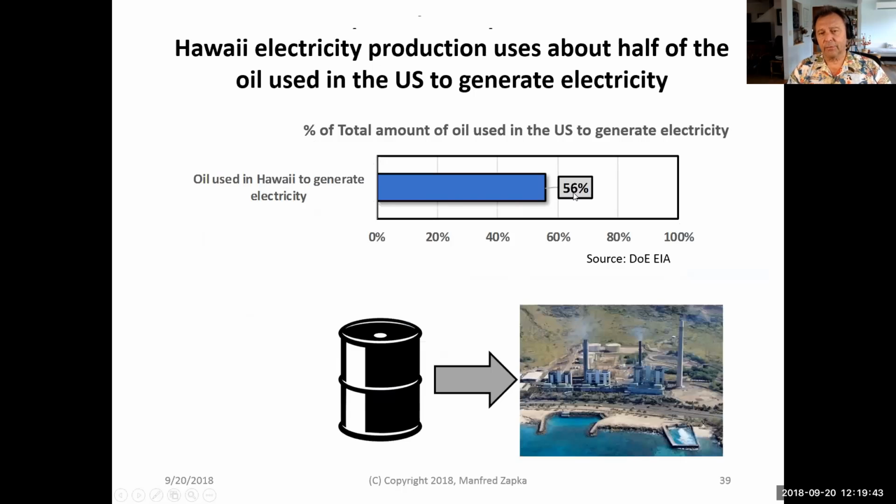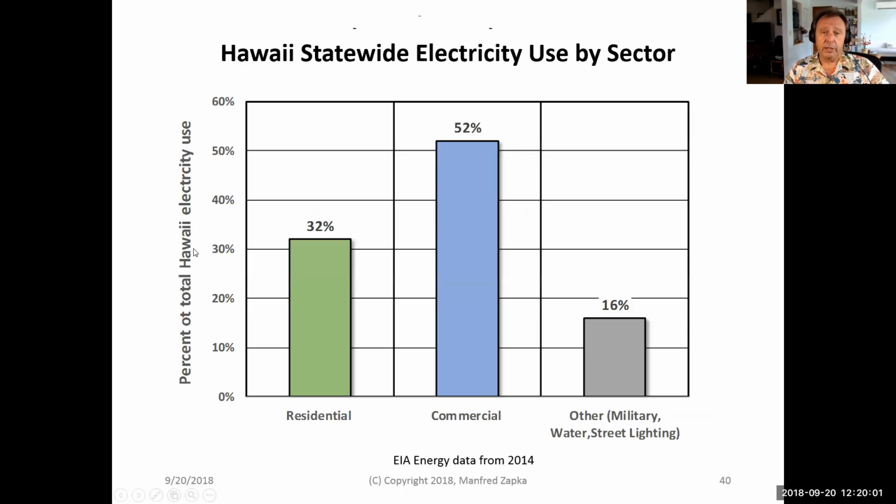56% of this oil, which is used to make electricity in the United States, is used here. So it shows how much our dependence is on oil in Hawaii, and right now we can really appreciate how the government here and all the agencies are pushing us to wean off oil. Here is the energy use in terms of how it is in the residential, commercial, and other parts of the economy. We see here the residential is about 1/3, commercial is much higher, and then we have other.